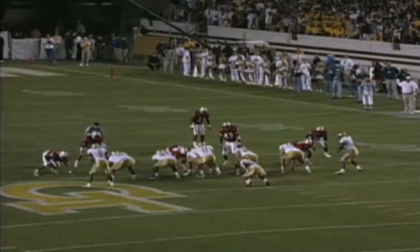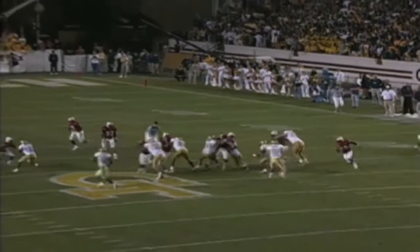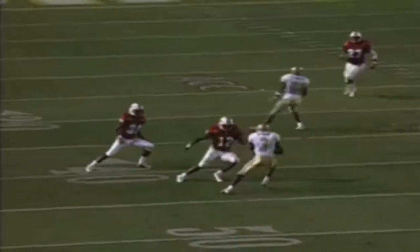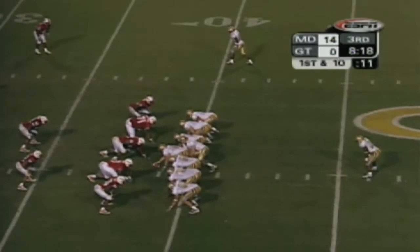They're going to bring another blitz here, this time from the outside, and watch George Godsey feel this coming right into his face. As soon as he gets rid of the football, he gets hit again. And this is the athletic ability of Glover. They feel that he potentially could be the greatest receiver that they have here on this roster long term.